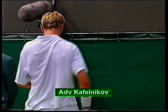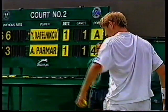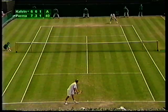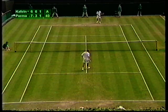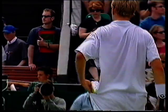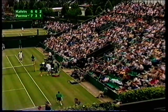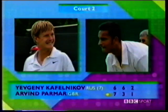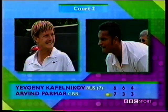Advantage Kafelnikov. So the longest game of the match by far, this. Four deuces. Well, Palmer obviously had his chances there but failed to take them. Let's move it along now. Four games later, Palmer about to serve.